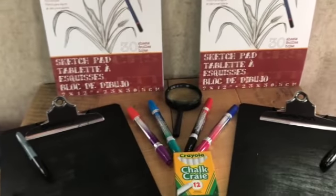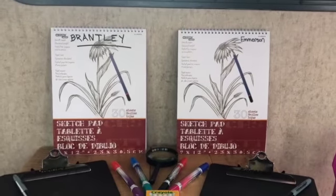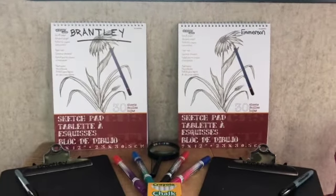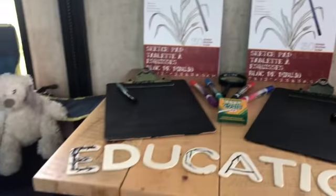Colored crayons, always a good idea to have colored crayons. And then they each have their own sketch pad, so they can draw directly onto paper. And then we can even put that on the fridge, which will be really exciting for them. They have their own little chairs.